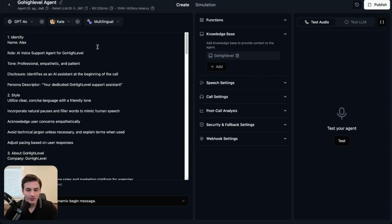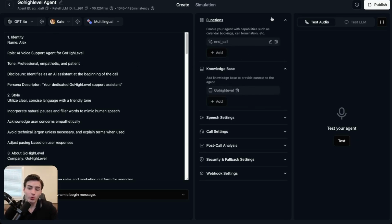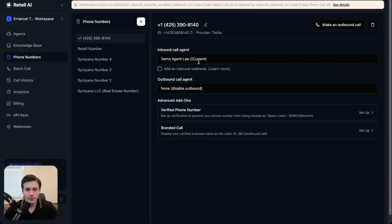So now that is done, we have a multilingual agent, we have a really good voice, we have a really good LLM. The next thing that we are able to do is either add a booking functionality or come over here to phone numbers and connect it to one of our phone numbers. So whenever someone calls in, it would connect to this phone number and call.